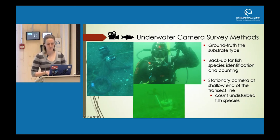The camera footage of the fish count was then compared to the fish count from the diver of the first transect interval. And this was done in Hestfjörður only of 2021 for the three transect lines that were placed within that study area and for five dives where the camera recordings were then compared.